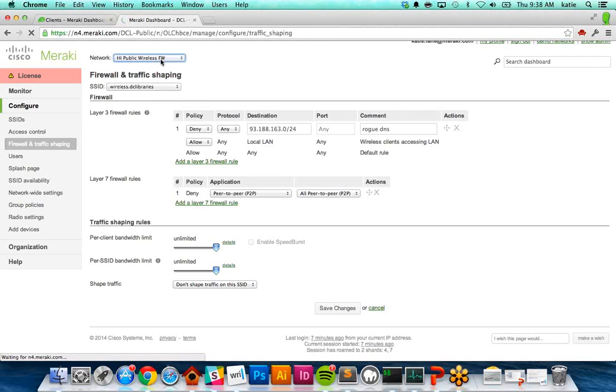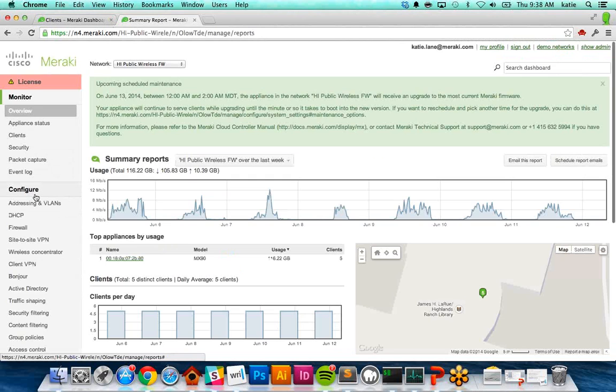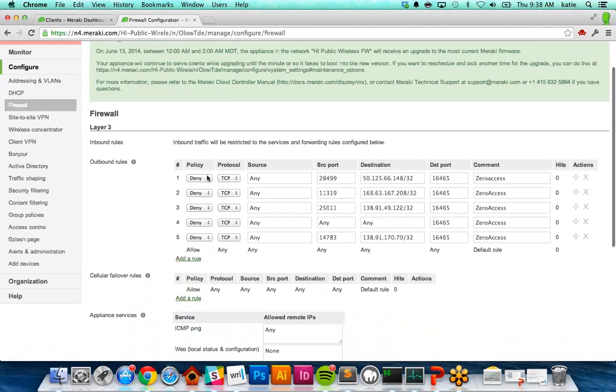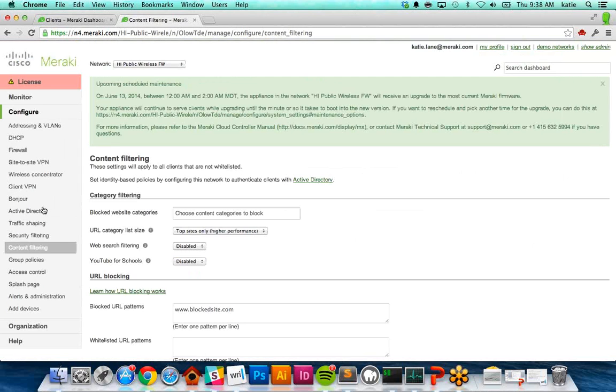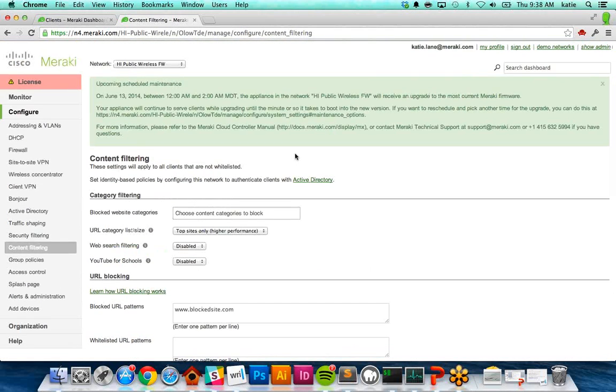So here we can look at the MX Security Appliance at this other site. Correct. And then we can take a look at any firewall rules that you have configured here. And here you have several that are specific to this site, as well as, you mentioned, some content filtering. Yes. So you're doing that. Okay, and so here we can take a look at that content filtering that you have configured at this one firewall. Correct. Great.